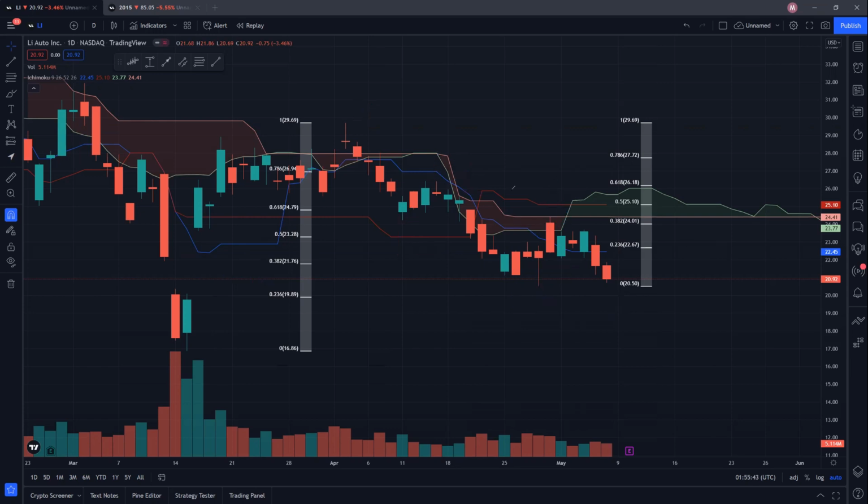So once this support has turned resistance, we are looking at this new Fibonacci retracement from a low of 20.50 to a high of 29.69. Let's take a look at it. We were able to go above this 24.01 at 38.2%. Unfortunately, if you look closely, we were rejected off this cloud resistance, which acted as a very, very strong cloud resistance. And even this red baseline, we were not even able to test it.